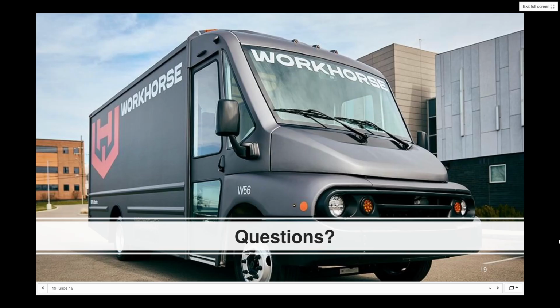Can you talk a little bit about how much rework you had to do on those vehicles before you got them out, and how the operating software is performing now that you've got them on the road?